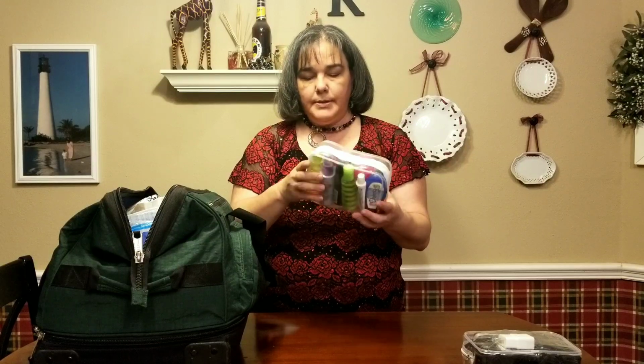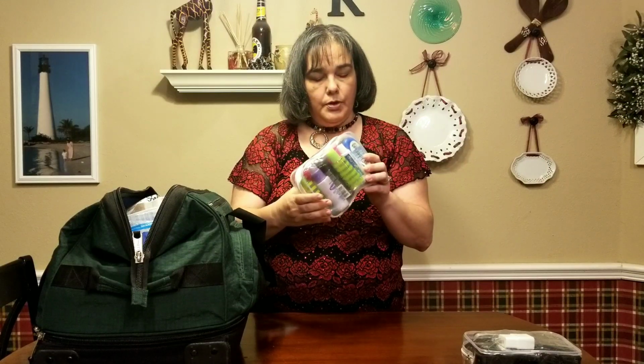Next, and most importantly, along the top of your bag, you have to have your liquids. All of the liquids must be packed in what is called a 311 bag. In this bag, you can put every single liquid that you have, and the liquids cannot exceed 3 ounces per container, okay? In here, I have laundry detergent, toothpaste, hairspray, hand sanitizer, shaving cream, shampoo, conditioner.